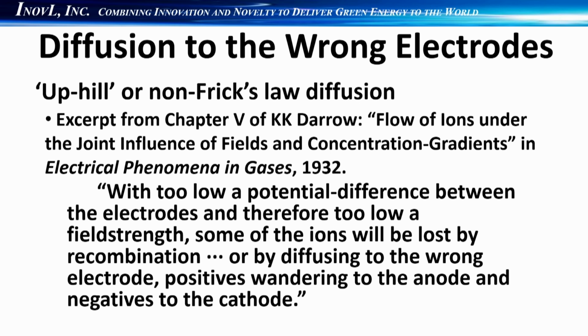Now, the problem is that we want to transfer electrons from the high work function material, which has a positive voltage, because the electrons are flowing from the low work function up to it. Therefore, by definition, conventional current flows from the high work function to the low work function, and it's positive. So this means that we have to do uphill or non-Fickian diffusion. All right, well, it turns out that K.K. Darrow pointed this out, again, many years ago, that when the potential difference between the electrodes is small and therefore too low a field strength, some of the ions will be lost by recombination.